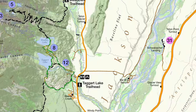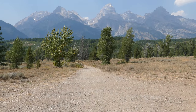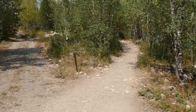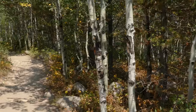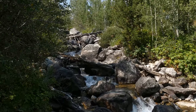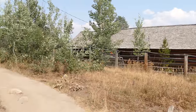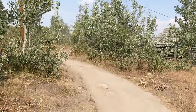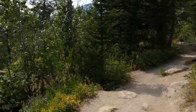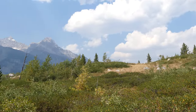It starts out in some really open area, and it's really cool as it starts to traverse north through some aspens, and it crosses a creek and then a little horse corral, and then it continues across a creek, and then you turn up that creek. It's really cool just walking through this nice open aspen, and you can see some of the Tetons every once in a while. It's just really a cool feel as you follow the creek up.